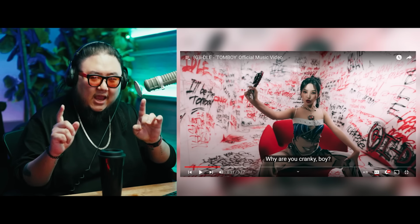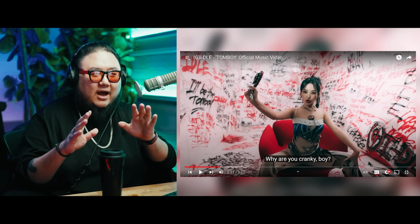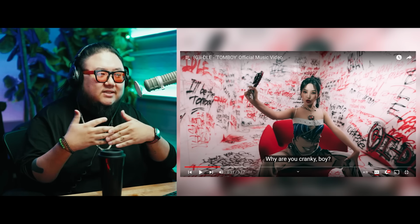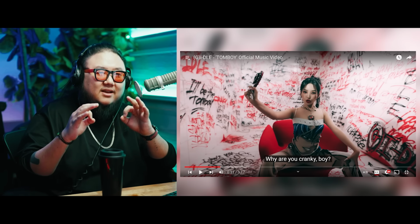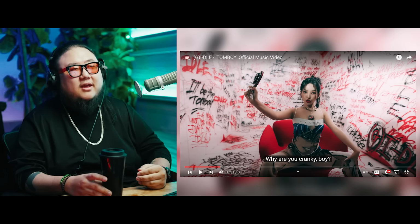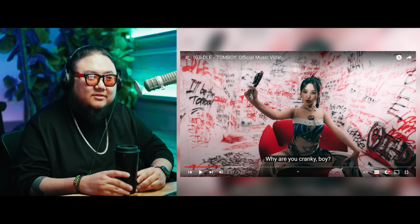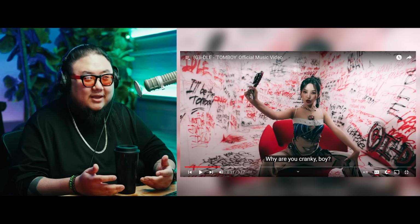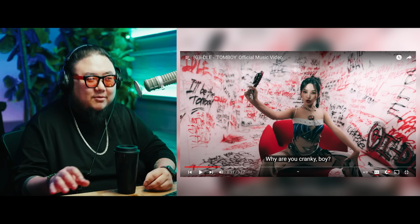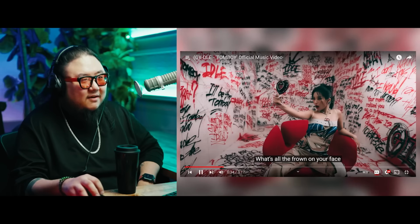That is a show-stopping opening. That is incredible. I want to see live stages for this. I want to see end-of-the-year stages for this. That is one crazy opening. If I was obsessed with the ending portion for I-DLE's Señorita, I'm obsessed with their opening for Tomboy. It's such a great lead up. My God. I also love this room.